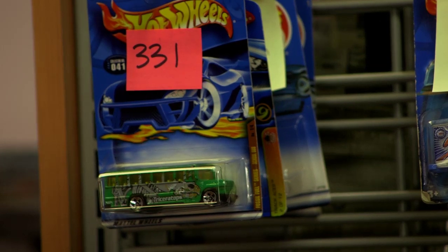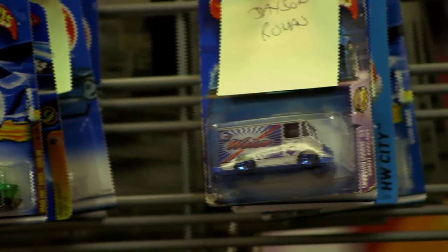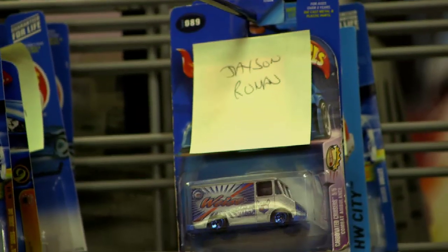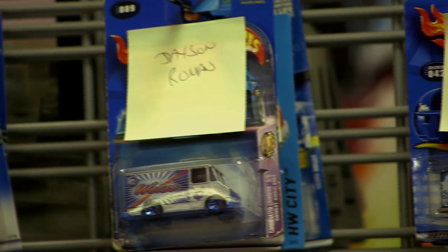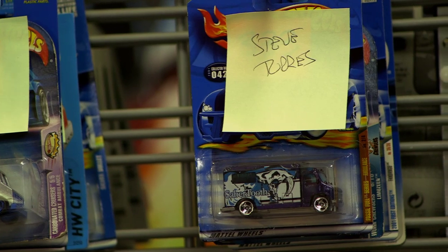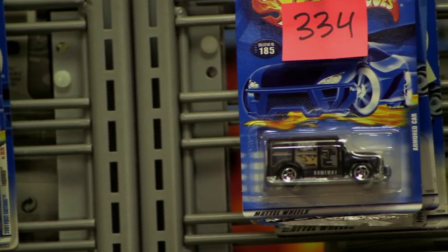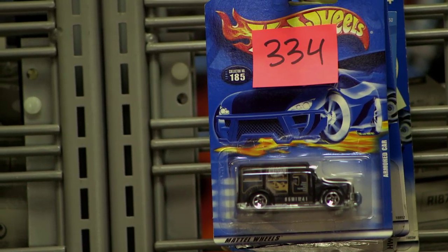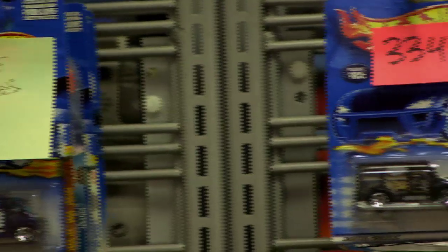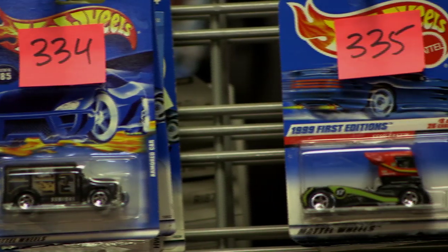All right, $3 cars. There's 331. Oh, we got some heavy vehicles in here. This is going to be interesting. 331, beautiful bus. Okay, here we go. There's another one. It's sold to Jason Roman, who picked up that final run Cabin Fever. Oh, look at that. Steve Torres has 333, already called for. Here comes lane number four. 331 has been picked up by Joseph Benton. Hang on. And there, 334. My goodness gracious. Nice armored car.